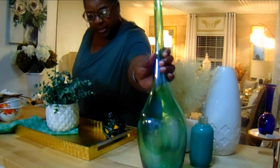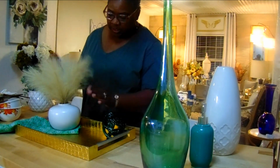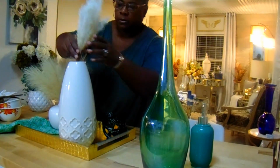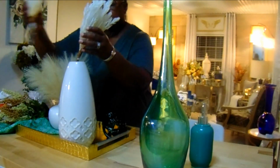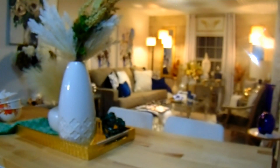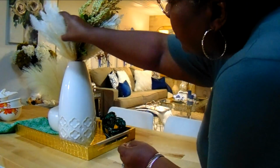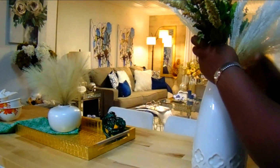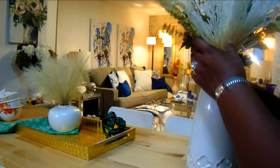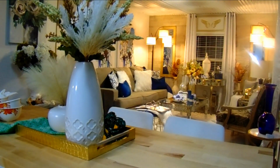I'm gonna play with this stuff. Let's play with it. Okay, I like that. I like that. And I also like this. Look at this, because it blends in with the gold. And this is what I was gonna do. We're gonna see which one I'm gonna like the best. Let's fix the flower. Okay, let me see this for a minute. This is the top we have to do. Yeah. I'm actually liking it.